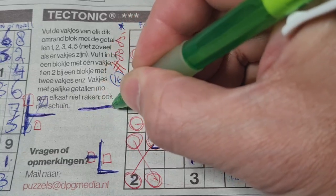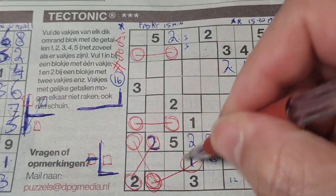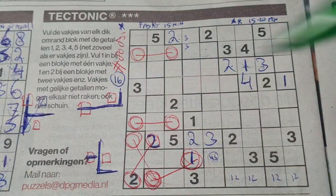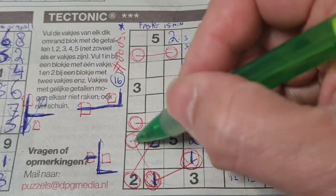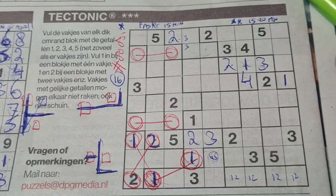When you see the L shape, remember that this box has the same number as that box. This box has the same number as that box. In this case, it's a 1. And this one is also connected with that box, so it should also be a 1. Do we have more L shapes? No. Then the following shape.